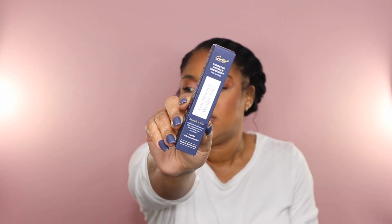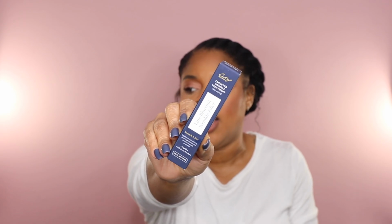City Beauty also sent over their line blurring wrinkle filler. Now, I have not tried this wrinkle filler from City Beauty just yet, but I'm extremely intrigued because it claims to be a fast-acting wrinkle treatment. It contains peptides as well as soft focus powders, which apparently is supposed to instantly blur imperfections and smooth the look of wrinkles. We're gonna see.